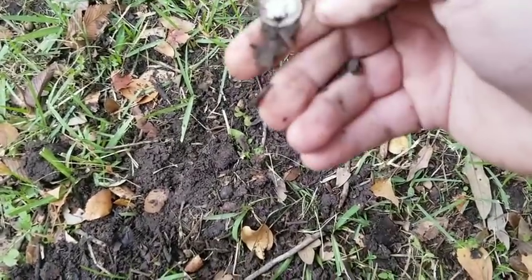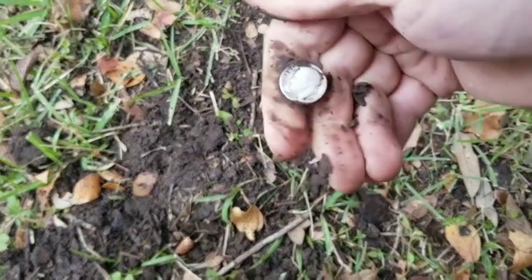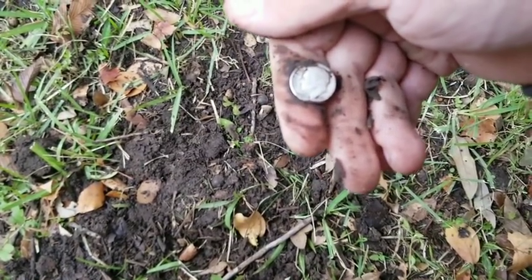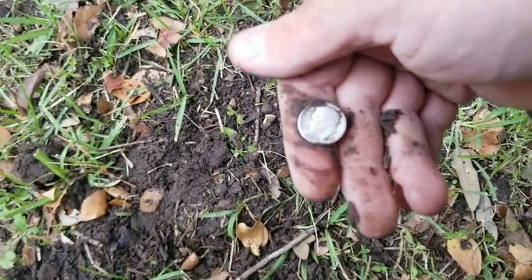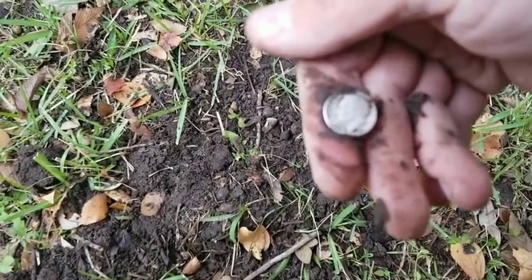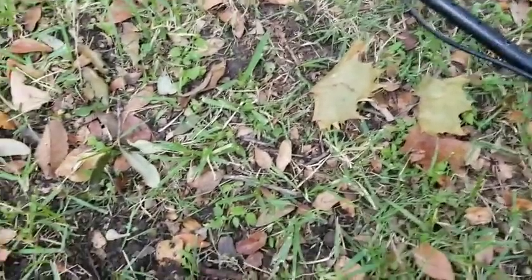So, wipe that off a little bit. Getting mud all over my hand here, but it is a, gosh, I can't tell. 40 something. I should be wearing my glasses with the bifocals, mind you, getting old. Maybe a 54, 51. Either way, silver coin number 1 for the day. We keep on going, see what else we get.